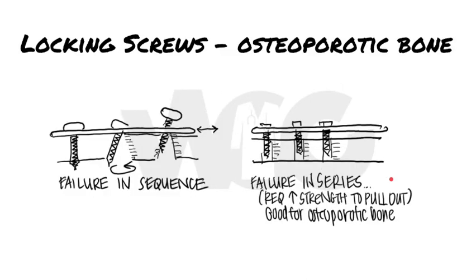And this kind of shows you how. So in a classic plate, you have failure in sequence. If you were to take this plate and rock it back and forth as though you had a lot of motion, the screws would eventually work themselves free in sequence, and you would see the plate lifting off from here. This would fail, then the next one, then the next one.